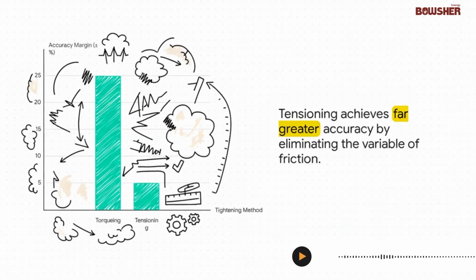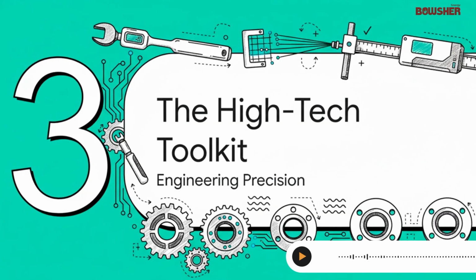And the difference in the final result? It is absolutely staggering. I mean, look at this. Because torquing is always fighting that unpredictable friction, its accuracy can be off by as much as 25%. That is a huge margin of error. But tensioning, because it directly stretches the bolt, achieves an accuracy of plus or minus 5%. In these critical high-pressure situations, that difference is everything. So as you can probably guess, you're not doing this with a simple wrench from the hardware store. Achieving this level of precision requires a whole suite of advanced high-tech tools, and each one is designed for a single purpose, achieving absolute total integrity.